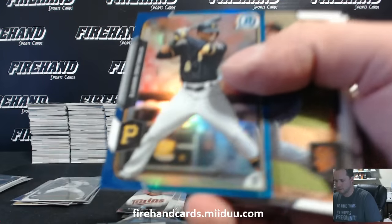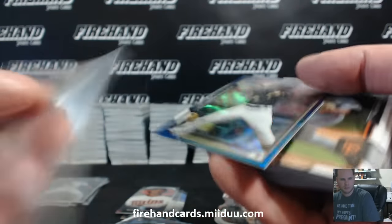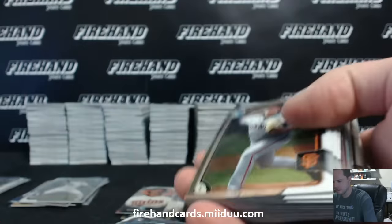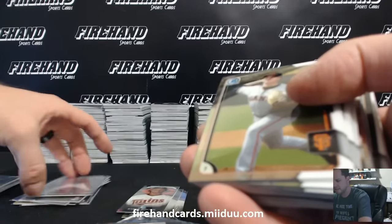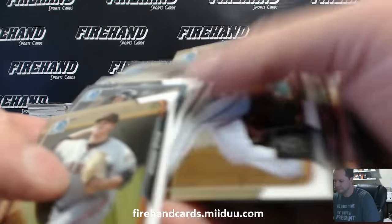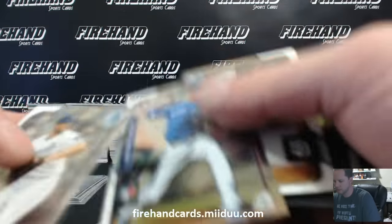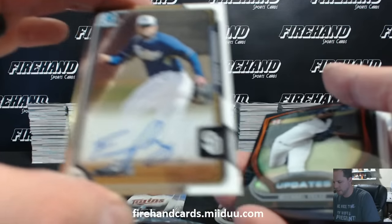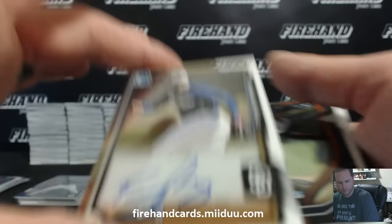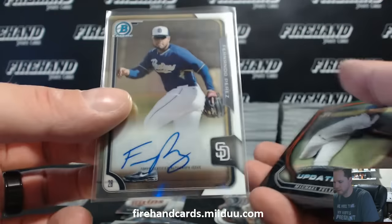Blue refractor Starling Marte for the Pittsburgh Pirates. That was a 150. Let's double check. Number to 150. Carlos Correa rookie card. For the Padres, Fernando Perez. It's a combo. Red Sox and Padres combo. Got both of your rookie, prospect autos in the same box.